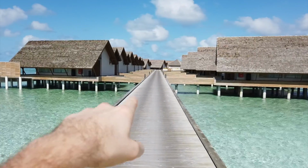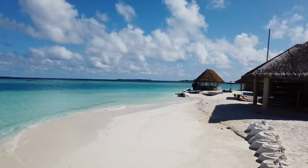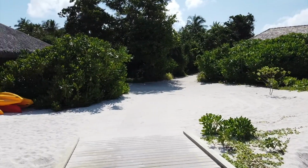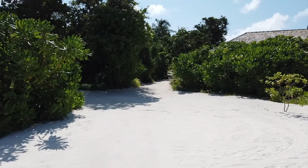So our room is over here, just on the ocean, on stilts, which is absolutely amazing. Around here is the island itself. Now apparently, I didn't do this yesterday because like I said, I was kind of half asleep, but you can walk around the entire island in about 15 minutes, so it's miniature, which is really cute, right?